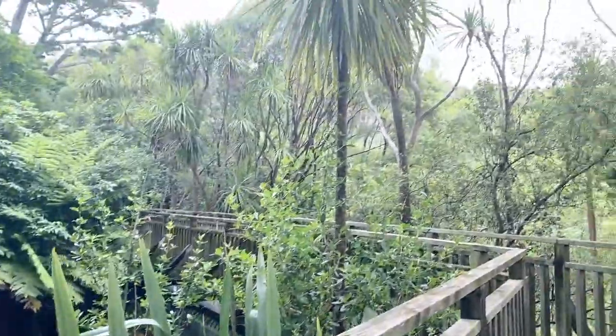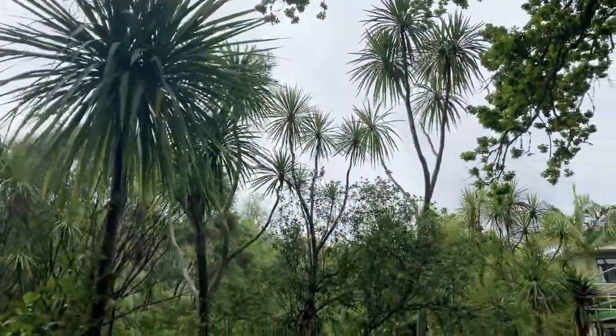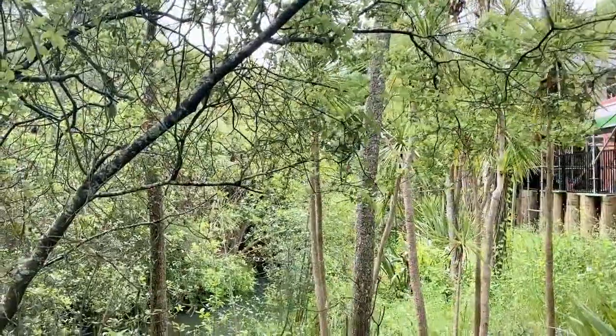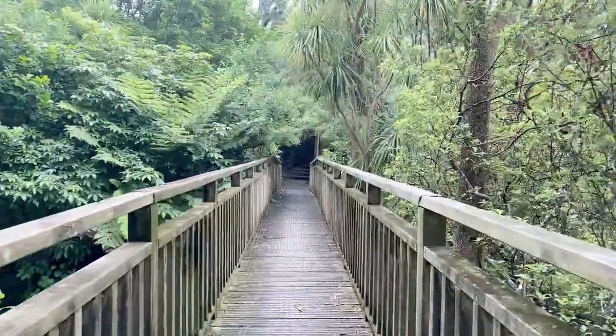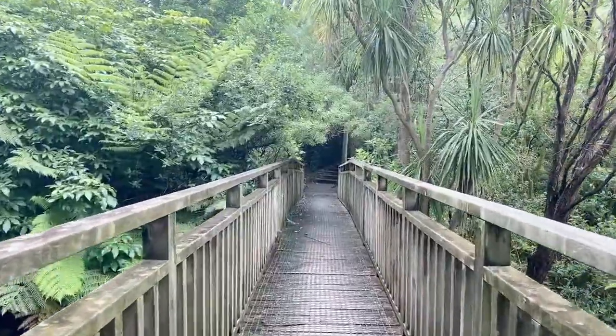I don't think we're going to see the sunshine today. We've had rain in the night and it's a little bit cloudy. It's very humid, very, very humid. We've got a lot of trees and bush as well. Walking across this little bridge, which is nice. Little wooden bridge.